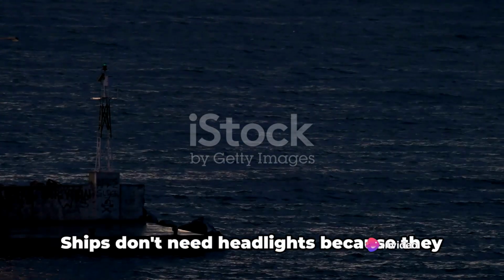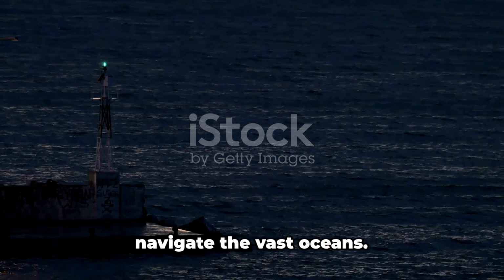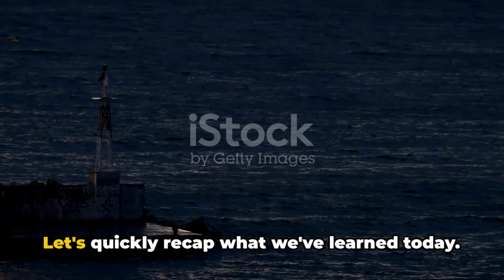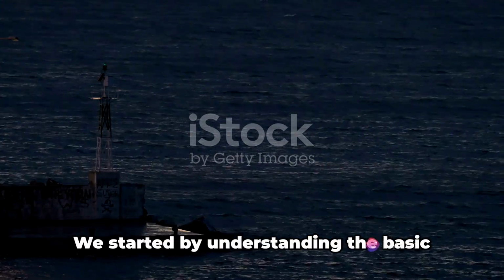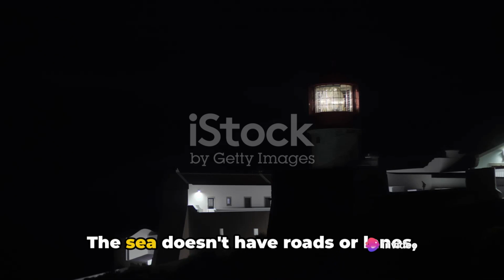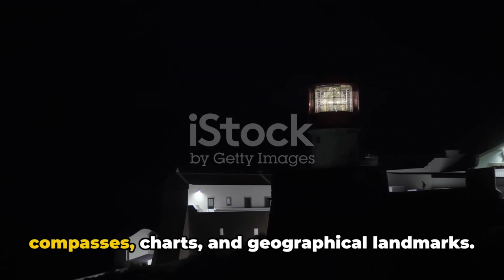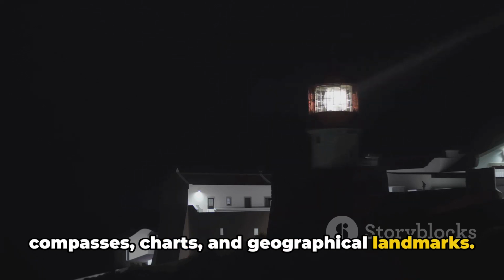So, there you have it. Ships don't need headlights because they rely on other tools and technologies to navigate the vast oceans. Let's quickly recap what we've learned today. We started by understanding the basic principles of navigation. The sea doesn't have roads or lanes. Instead, maritime navigation uses compasses, charts, and geographical landmarks.